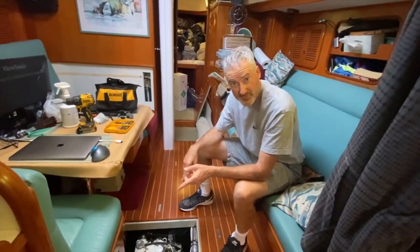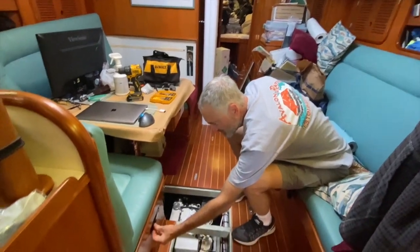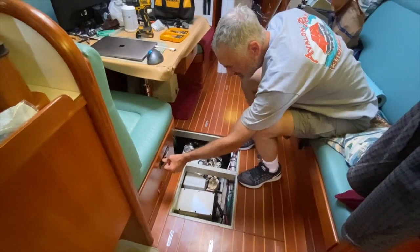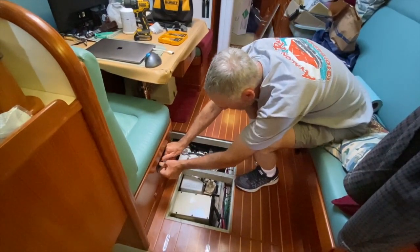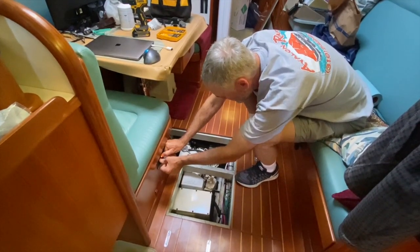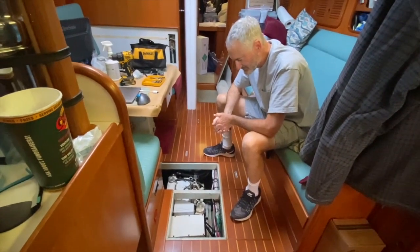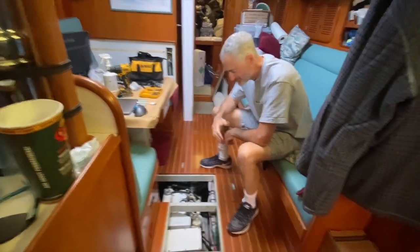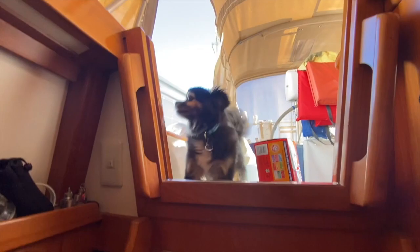I'm going to start it for the very first time. They say it starts no problem, but we're about to find out. So I'm going to preheat it for 10 seconds. I mean, they say, we don't know. Now we hit the start button. Oh my God! Woo! We have a generator! Even Bubba's happy. Bubba, we've got a generator! Oh yeah, he's lost interest.